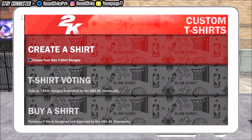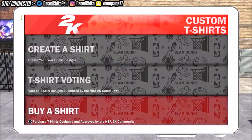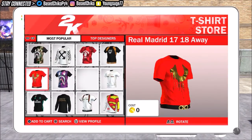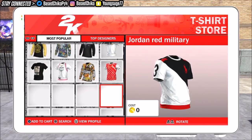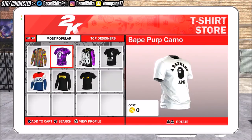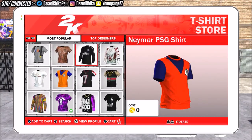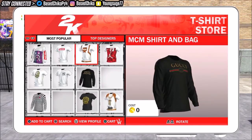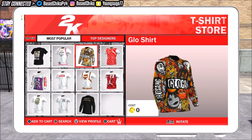All you have to do is come here, press X, go down to buy a shirt. And as you guys can see, hold on, wait for it to load. Everything costs zero, bro. Everything is zero. You could put everything in the cart. Bape shirt, put that in the cart. Put this in the cart. This jersey, everything. Just purchase, go to your closet, and it's all going to be in my closet, guys.